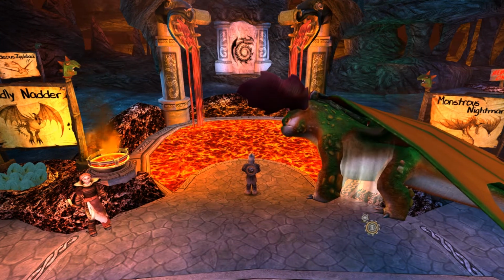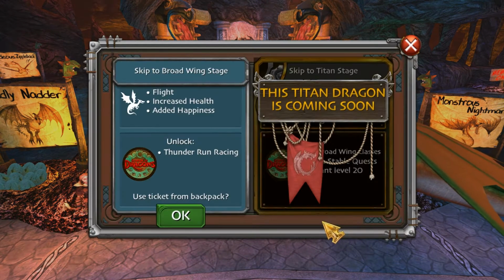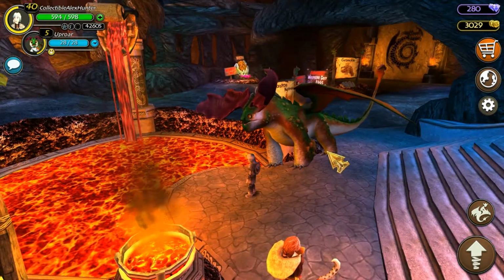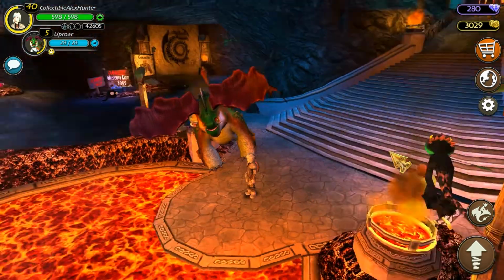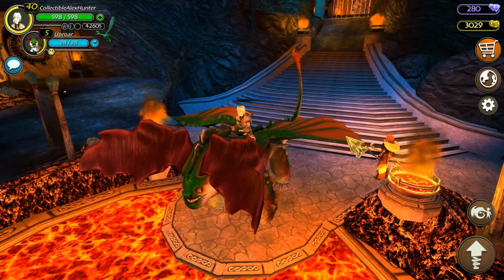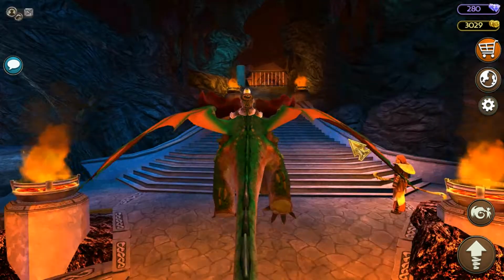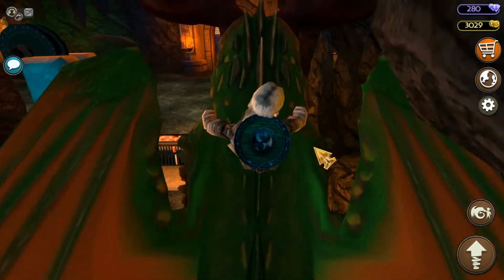Oh my goodness. No, I don't want to use a ticket. How big are you going to be? Guys, I really don't think you understand how much I love this dragon.